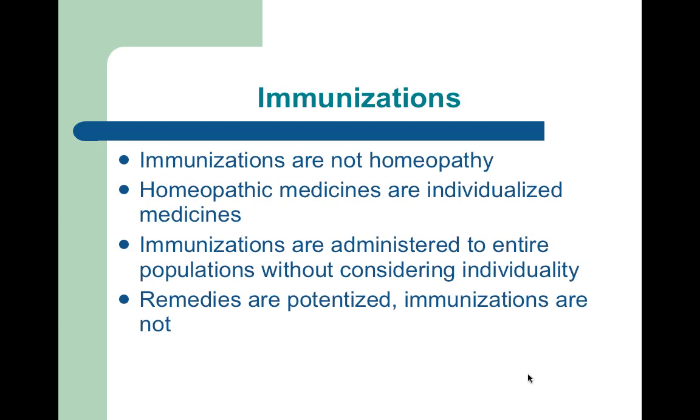Okay, immunizations are not homeopathy. That is something that people confuse. Just because immunizations are a weak solution doesn't mean they're homeopathy. Homeopathic medicines are individualized medicines. Immunizations are not individualized. They're given to the entire population without considering individuality. Remedies are also potentized. So when you take a remedy, it's diluted and there's no physical substance present. Immunizations are diluted, but there's still physical substance present.